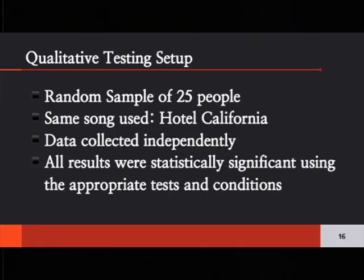So for our qualitative setup for testing, we did a random sample of 25 people listening to the song Hotel California. Our data was collected independently, meaning the people were surveyed independently of each other, and according to our calculations, the results were statistically significant, meaning that our software was effective in noise canceling.